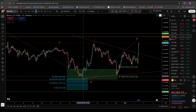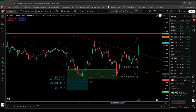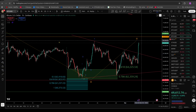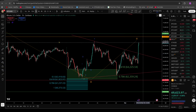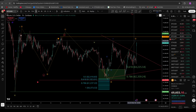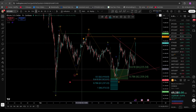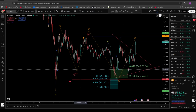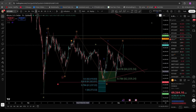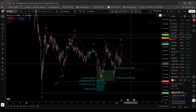So D, and that's crazy, but could we say that this is an A, a B, and now working into the C? I don't know, honestly, it's misleading. And a lot of the time, those triangles barely work. Anyway, so yes, we're having a breakout from this formation here.